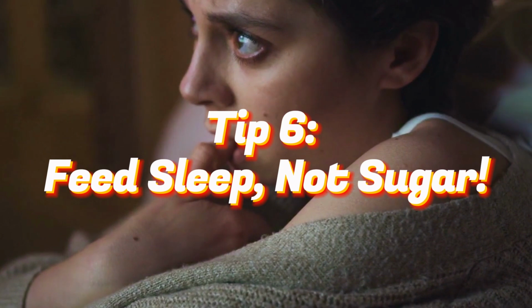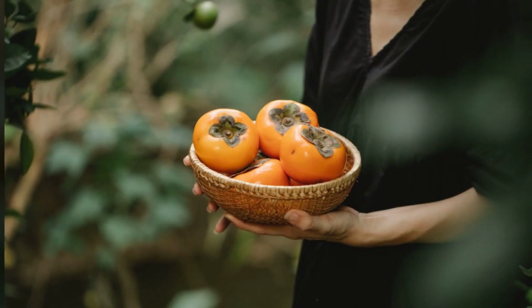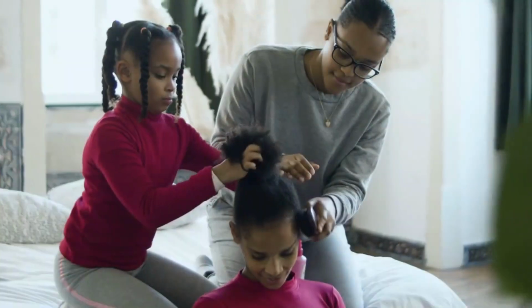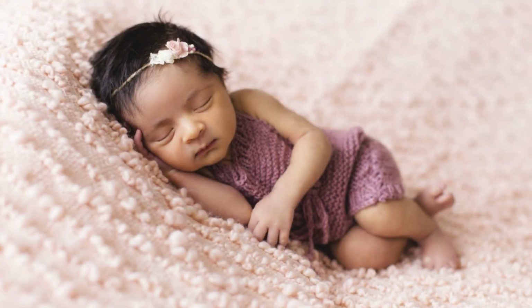Tip 6. Feed sleep, not sugar. Avoid sugary snacks and heavy meals before bed. A light, healthy snack like yogurt with fruit or whole wheat crackers with cheese can be a good choice. Sugary treats can give your child an energy boost, just when they should be winding down.